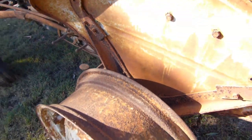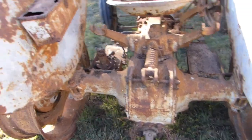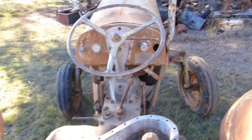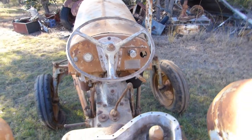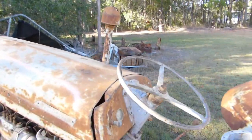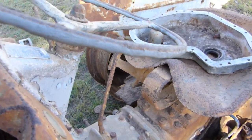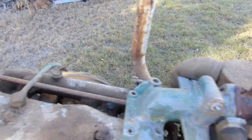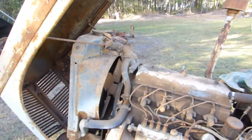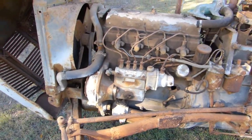And yeah, there's no back tyres. The front tyres are rooted. Once again, same farm that we got the blue Ford off. The fuel tank is missing. If I can get the bonnet up, oh, sorry about that. But yeah, the fuel tank was missing, which isn't a big deal either.